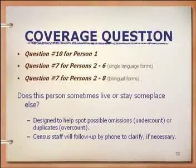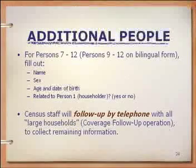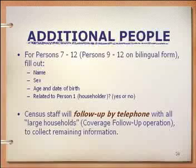That's very important. So what happens to persons 7 through 10? There is a roster. The householder will fill out that little bit of information for those people up to 12, and the census staff will follow up. What do you do if you have more than 12 people? That's where people need to get Be Counted forms, so that person 13, 14, 15 is counted. They can pick up these Be Counted forms at the QACs or the Be Counted sites and fill it out and send it in.